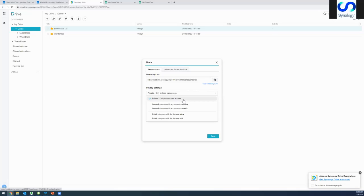So if this is a very sensitive document and I only want to send it to, let's say, the executive team of my company, but I don't want any of my other employees to see it, I can choose this option. If I want to make it available to anybody who has an account on this NAS, so if it's a company-wide document that everyone should be able to view, I can choose that here. Or if it's one where I want people to actually be able to make edits, I can choose this option here. And then the other thing too is you can send it to anyone who has the link, and so they can view it, but you can also allow them to make edits to it as well.